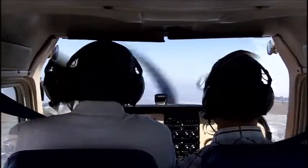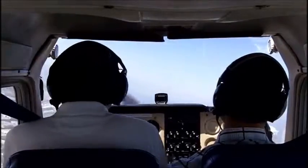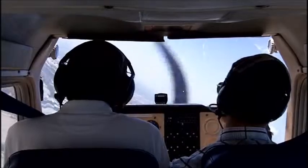Traffic inside, 364. Engine quit. 364, Roger. Engine quit. Leaving this service. Turns from the winner left. Cleared for the option, visual, 361.